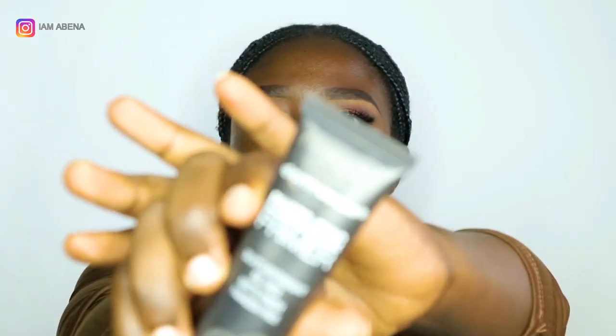So I'll start with my primer. I'm using City Color. I love this primer so much. I have oily skin, so this primer is like my holy grail. Together with my foundation, it works like magic. It helps me a lot with my oily skin.